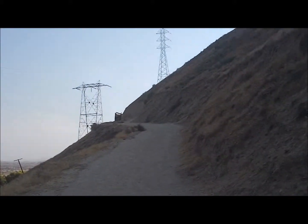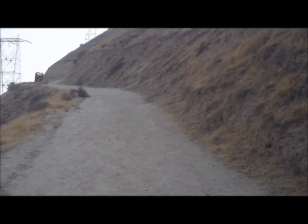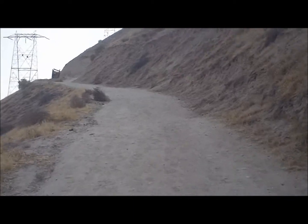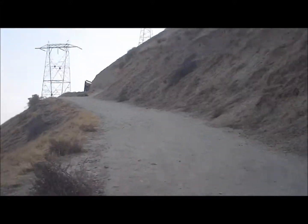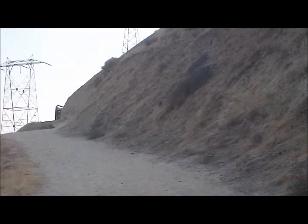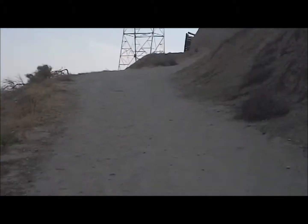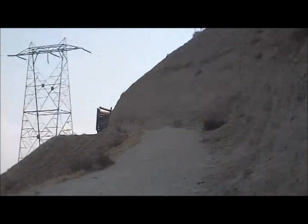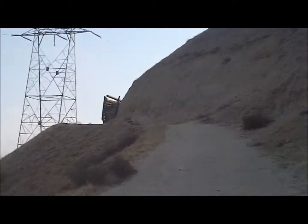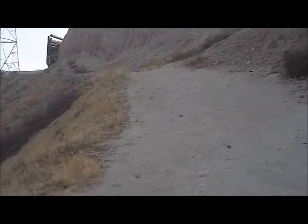Just as an experiment, I'm going to try picking up the pace up this hill a little bit, just to see how it feels. Okay, calves are starting to burn. Breathing's getting a little heavier. It's definitely challenging. But I'll finish it out to the log pile, I think. Or I may have to stop and walk before I get there. I don't know yet.